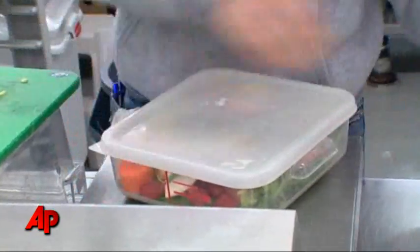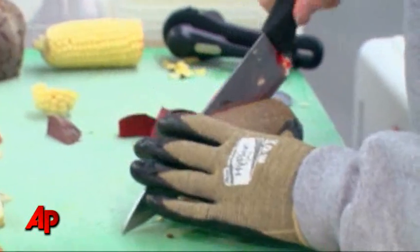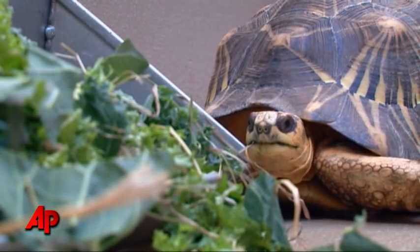The costs of keeping a well-fed zoo population? Somewhere around $750,000 for a year.